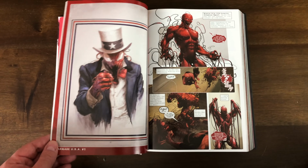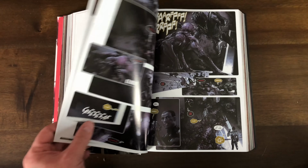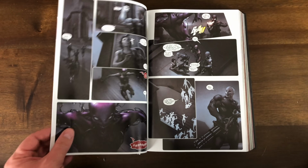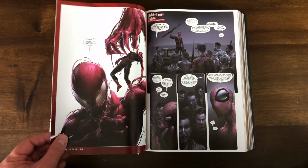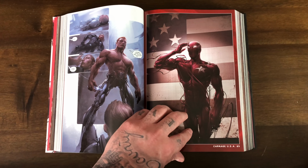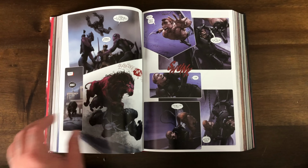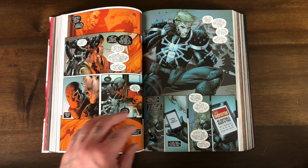Then Carnage USA was like a follow-up mini-series, and I think he was just, you know, on a killing spree across America or something like that. I don't really remember the specifics. I read it. I had it as single issues when it was coming out. Yeah, I'm trying to remember what even happens here.